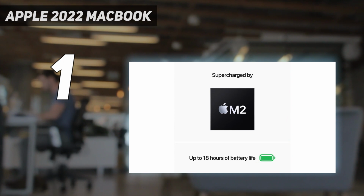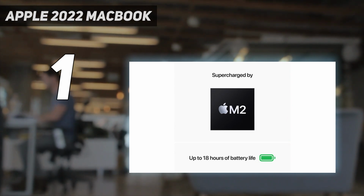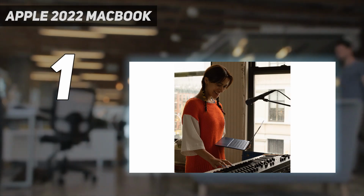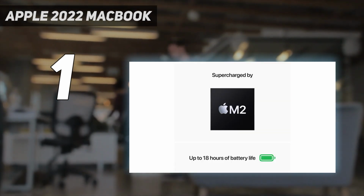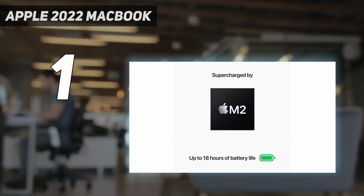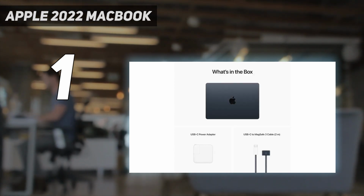If you have a tighter budget but want to stay in the Apple ecosystem, the Apple MacBook Air 13 M1, 2020, is still available and often on sale for as low as $750. It isn't as sleek as its M2 successor, but it's still a great laptop with incredible battery life.